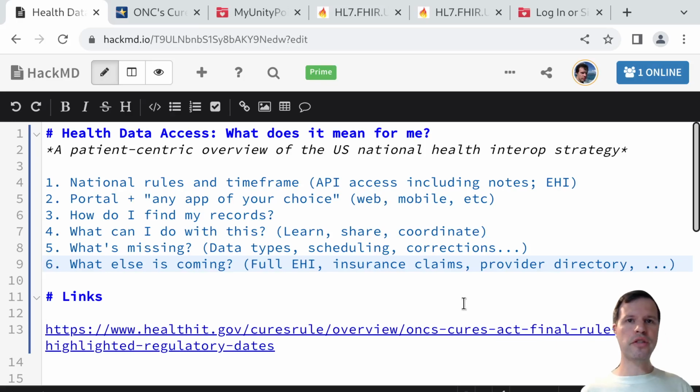A couple other notes about what's coming in the future. One is, I mentioned early on, beyond this core data set, patients have a right to access all of their health data, and the regulations that we have at the national level support this. So by the end of next year, there's going to be some patient-facing functionality to do what's called a full data export that covers all of the electronic health information in their account. It might not all be standardized, but at least it'll all be available for you to export and download.